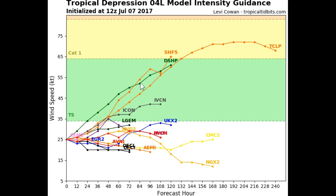Some of the models want to spin it up, and a few days down the road want to bring it up almost to Category 1 strength. Doubtful. I think it's going to stay somewhere along these lines here.